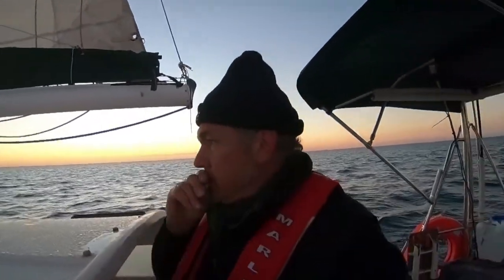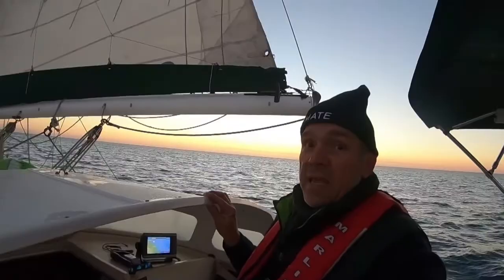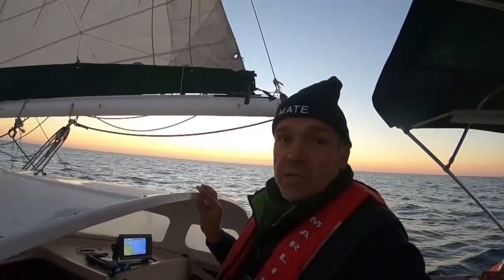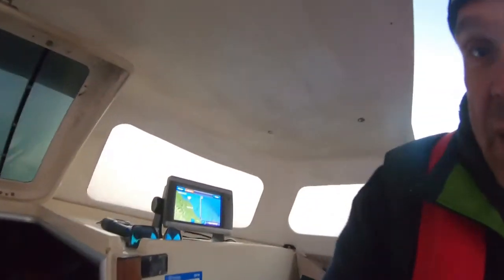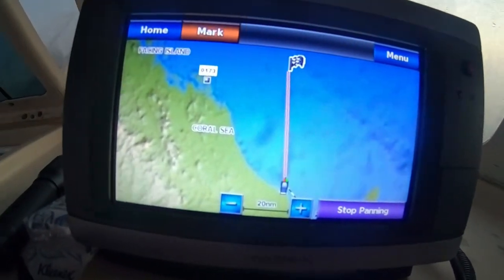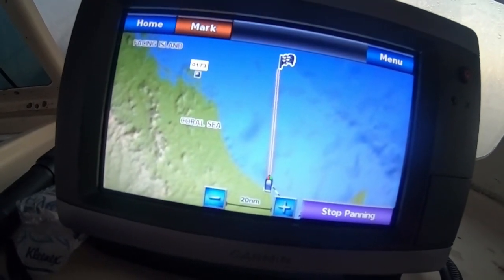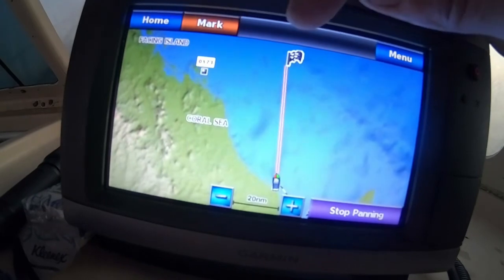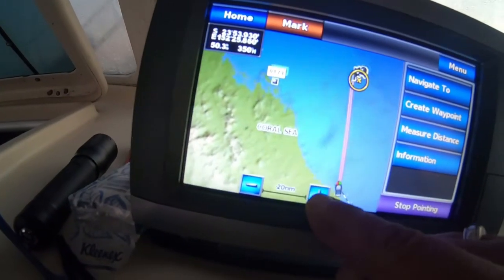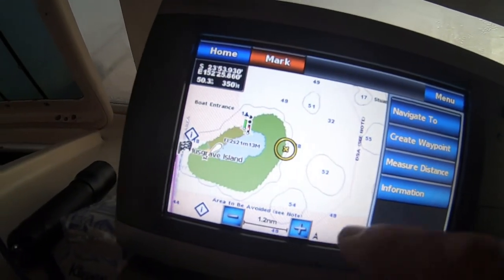So here we are. We just left Bundaberg, which is behind me, and we are again heading into the sunrise. I'll just show you quickly on the map where we're going. I said we're going to Lady Musgrave, and if you look at the GPS, this is roughly how it sits. The mainland of Australia is to our left, or to our west, and Lady Musgrave is right up there where my finger is. Now if I zoom into that, you can actually see what this will look like.